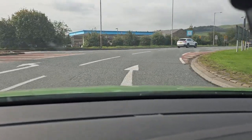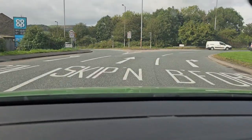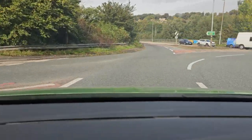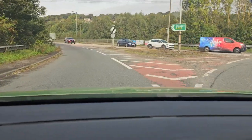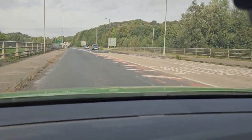All the way around. Once you come around here, you must stay in the middle one now. This one here is your left, really. Check your left mirror. Signal. There you go. It says there, look clearly. Look for signs: Skipton. National speed limit on a single carriageway. What is it? 60.